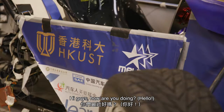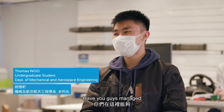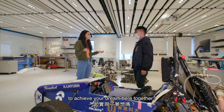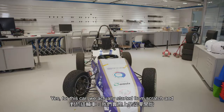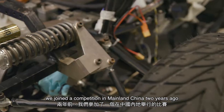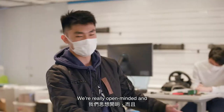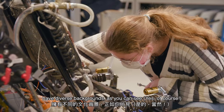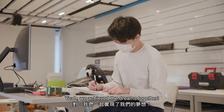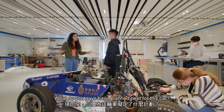Hello. This electric race car looks amazing. Thank you. So have you guys managed to achieve your dream here together? Yes, for this car, we actually started from scratch. And we joined a competition in China 2 years ago with all these amazing people. We are really open-minded and have a diverse background, as you can see. Yeah, of course. So we achieved the dreams together. Well, that sounds fantastic. So what do you guys have planned next for this car?